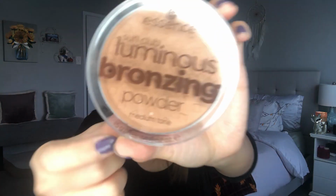It's infused with fine golden pearls, and this is in the shade 20 Sunkissed California. So again, this is one of the more medium-esque shades, but I definitely recommend this. Oh, it even says medium tone right here, which is, as I mentioned, what I'll always opt for. So yeah, definitely if you're at Ulta and you're looking for a new bronzer, this is amazing. You get so much product, and I just love this packaging and experience overall.